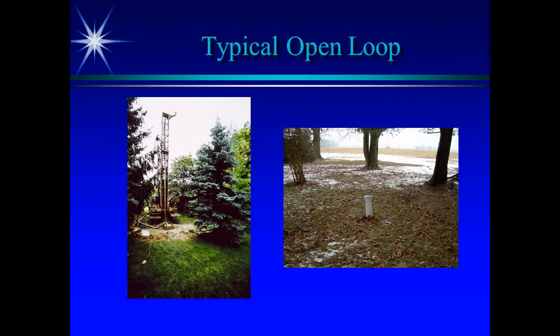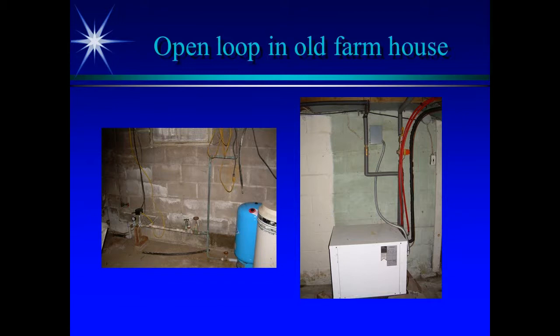A typical open loop system looks like this. You've got your well driller coming in. You end up with this little standpipe here that's a code here in Michigan. We tap into then your existing water on the inside. We just tee off from the existing water. On the left-hand slide here, we can see in the upper right-hand corner there's a water line that kind of goes up out of view. That's the water that's actually coming over to the right-hand side of this slide, going down into this geothermal system.